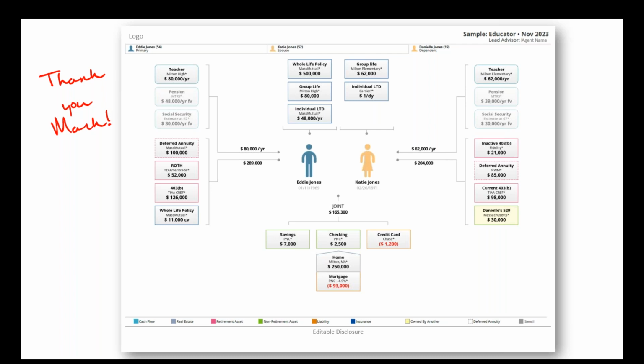So you're essentially doing the process the exact same way. You're having them come in for their first meeting, you're gathering the data, getting their statements, going through the 21. And then this is just your little value add at the end to give them a visual.